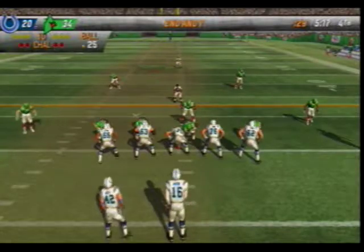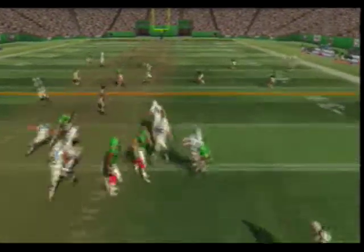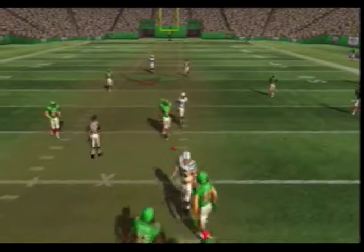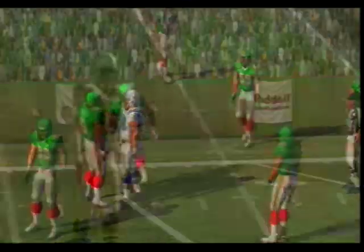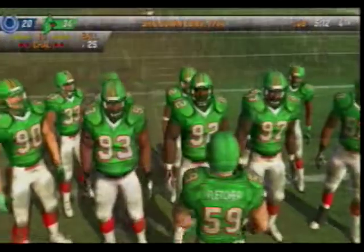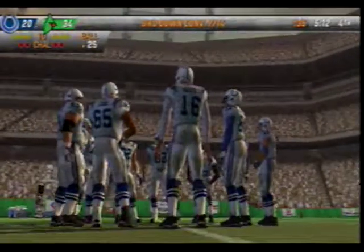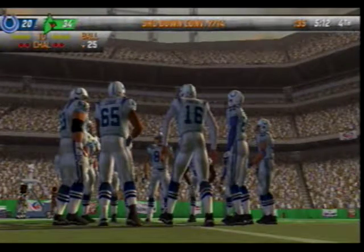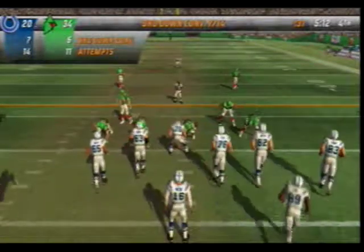Hunter out of the gun. Uses the pump. Throwing. Drops the interception. Shade had his hands on it. I think he was invisible out there. Wasn't even seen. And that's a break for the offense. And here's what they've been able to do so far on third down.